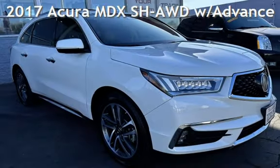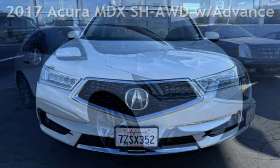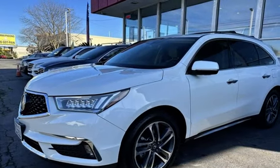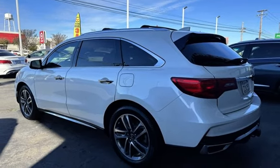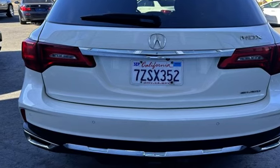Presenting a pre-owned 2017 Acura MDX. Experience the power, elegance, and reliability of the 2017 Acura MDX SH, all-wheel drive W/Advance. Redefine your drive today. This four-door SUV has a 6-cylinder, 3.5-liter V6 engine, with all-wheel drive, and an automatic transmission.